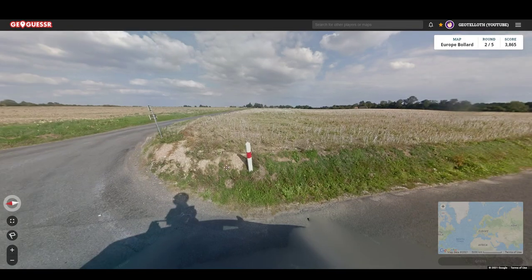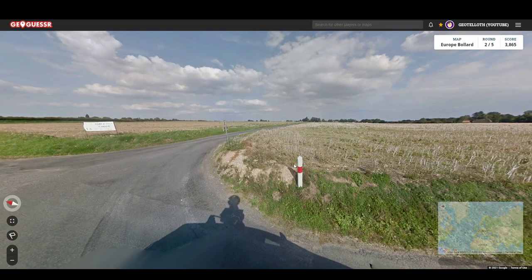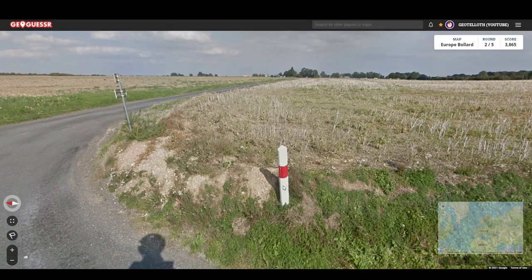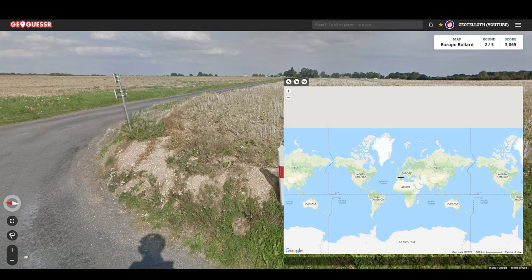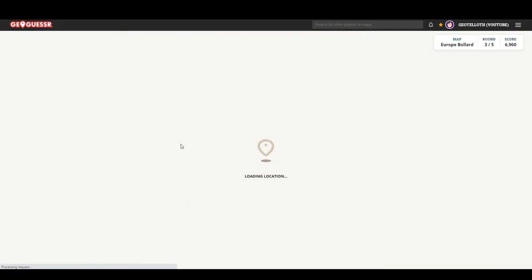Next round. Right, so there we go. There's the French bollard I was talking about. So very unique. I think you only see this in France. And obviously it's got the red strip instead of the grey that we saw before. So let's just go in France. Correct.